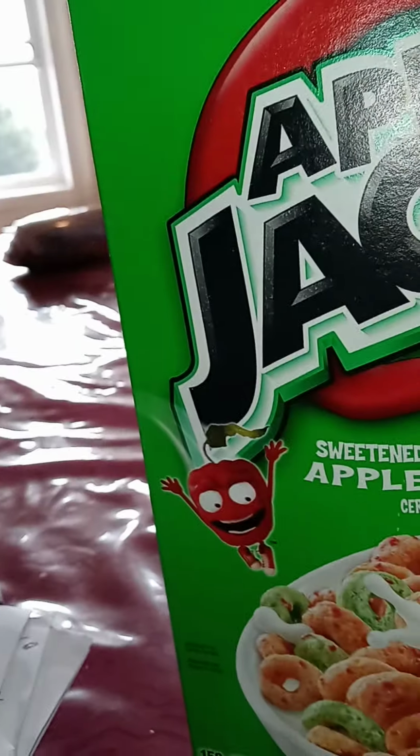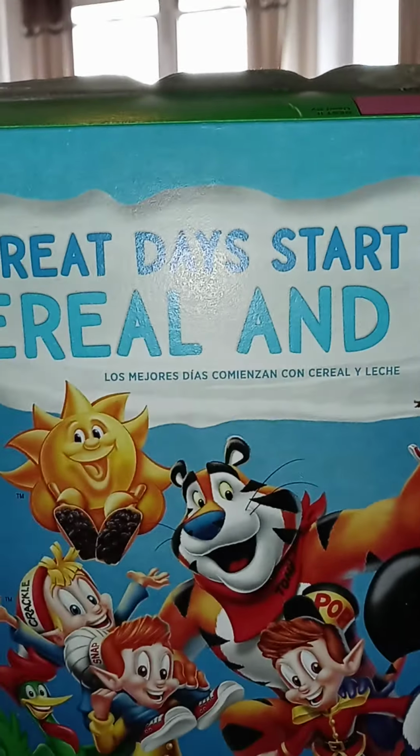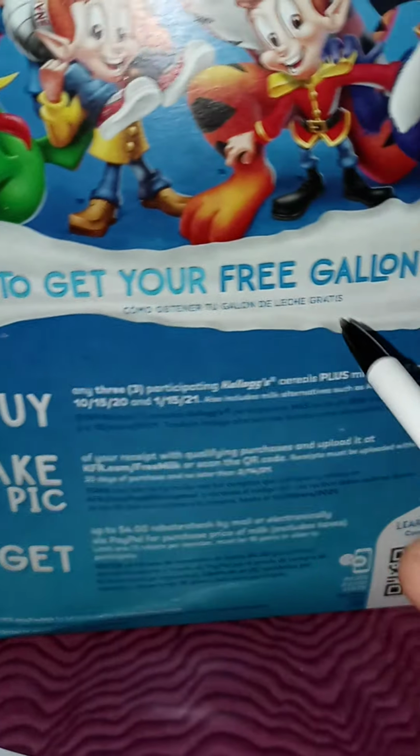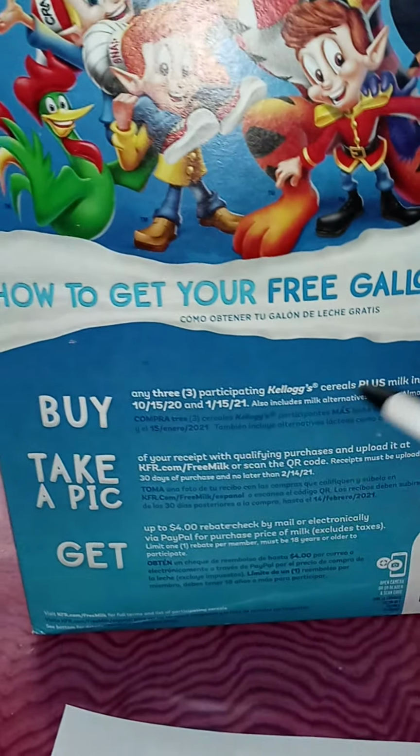So I'm going to turn the box over. I read it, and it told me to look, go in the back. And there you go. Right here in the back. How to get your free milk. Get a gallon of milk. And there it is right here. You see? So we are directed to go behind for more detail. And now we can learn more information on how to get a free gallon of milk. But let's go up here first.